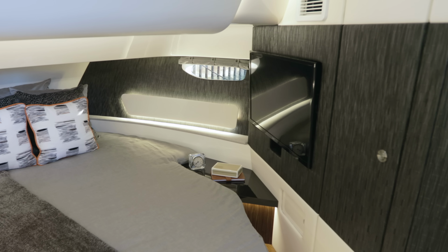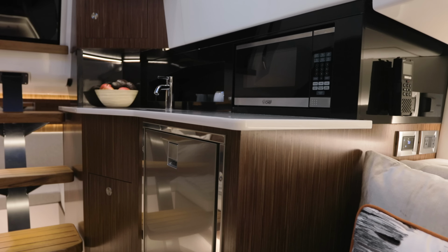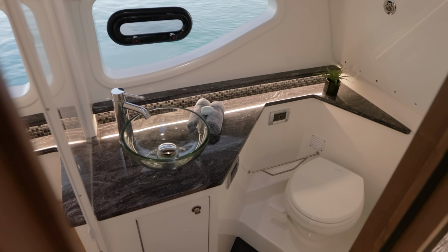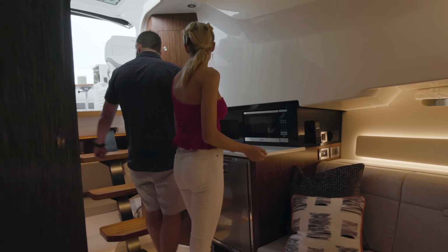Look at the TV right here. So that TV turns into a bed. The front's a bed. Little microwave. This is so cute. Look at that. Perfect, it's all you need. What's this? Oh my God, look at the gorgeous floor. That is gorgeous. Okay, this is so our style, honey. See the color schemes, the black and the woods? It's just totally gorgeous. I love the floor.